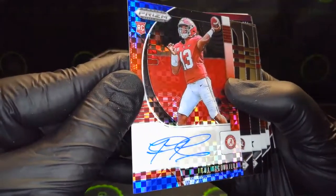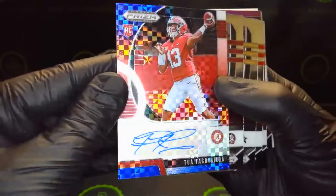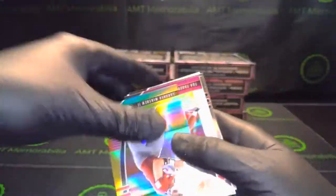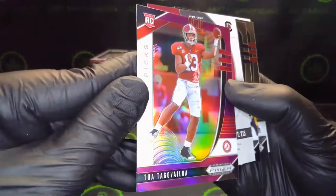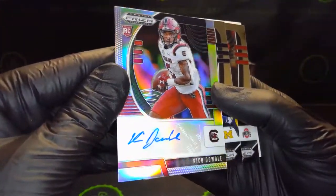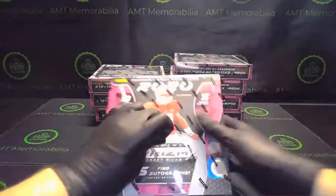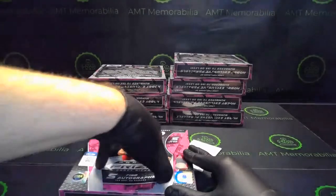Tua, rookie autograph. Congrats to the Tua spot. Tua's been hitting a lot here lately. Tua, rookie autograph, numbered to 99. Nice hit. Gardner Minshew, 113 out of 249. Tua again, purple this time, not numbered. Rico, silver autograph. We are halfway done with the case. I hope not. Better trade that pick.